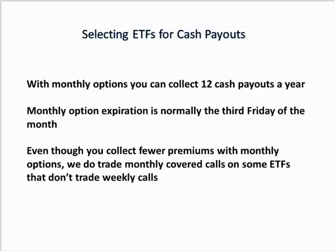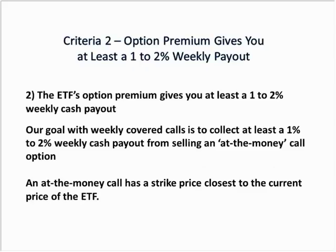So we trade a combination of weekly covered calls for those ETFs that have available weekly options, but we also trade monthly covered calls on ETFs that don't trade weekly options.